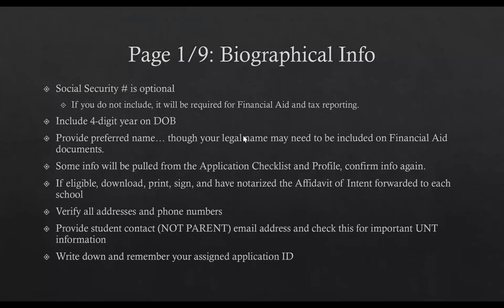Now, do be aware that some documentation that universities have to send specifically regarding financial aid, we may be obliged to use your legal name. But for most other documentation, at least from my institution, let us know what you'd like to be called, and we'll be more than happy to include all your academic admissions related acceptance letters, et cetera, using your preferred name. Some info that you will be asked for will automatically be added to the biodemo profile. So be sure that everything is correct.